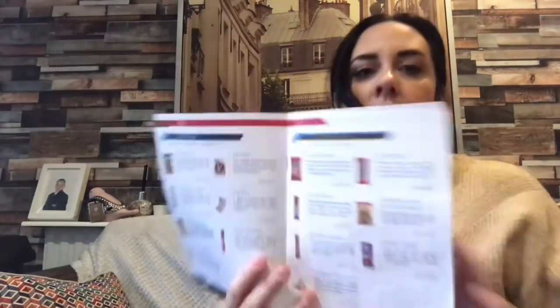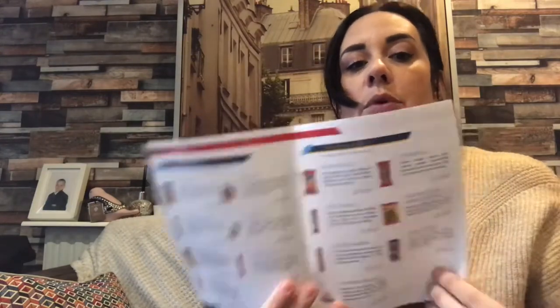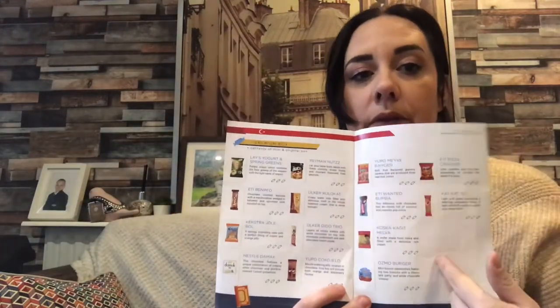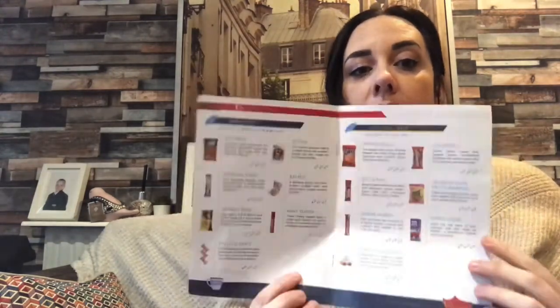Oh, by the way, this was the original box. So you get the mini box, the original box, which is all of this including the mini box. And then you can also get the premium box, which is everything from the mini box and original and then the premium. We've just got that, which is enough, basically.